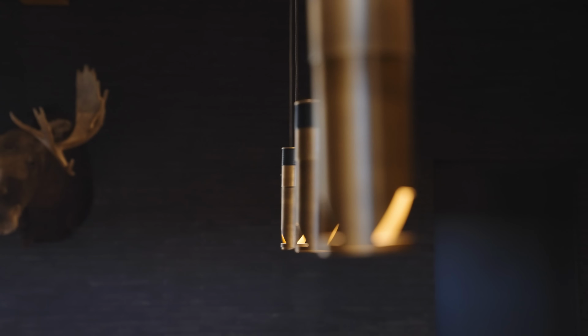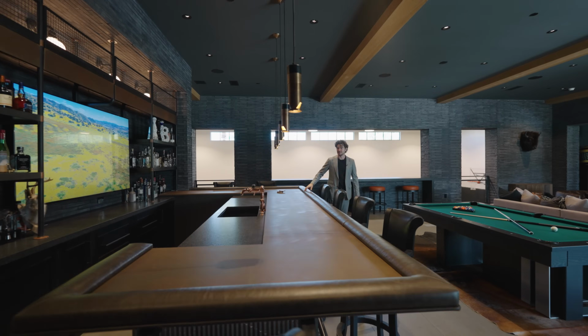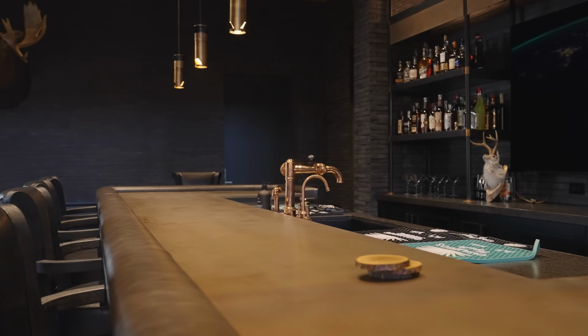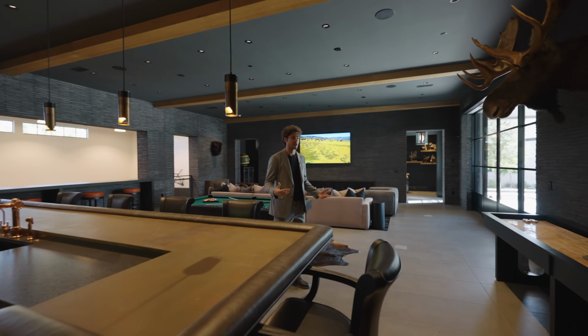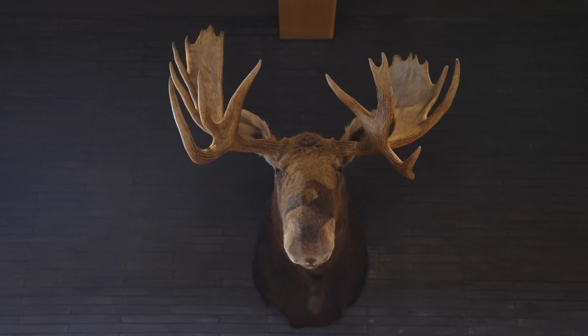All these fixtures look like bullets, which is obviously what we just did. And I love this sink right here. This is all gonna patina over time as well. And you can just serve your friends and family here. You could literally have a full-on party here, host thousands of people, have a bartender set up, and obviously catering. You even have a moose set up above your shuffleboard area overlooking the rest of the party barn.